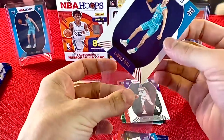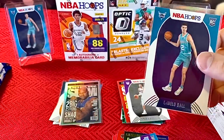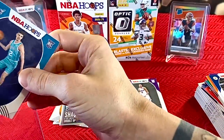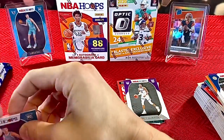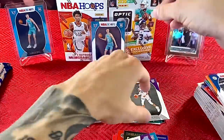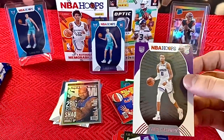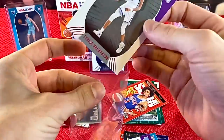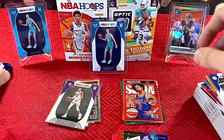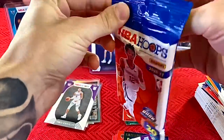So far, the cellos have been on our side. Get this top loaded real quick. Boom. Shout out to our boy LaMelo. Gonna sleeve the Halliburton real quick just because he's been... I'm pretty sure he put up like 22 points, 5 rebounds, 9 assists his last game. So he's a stud, man. He can put up some numbers. All right, moving along.